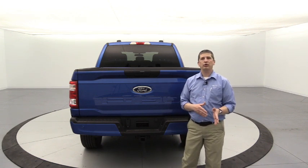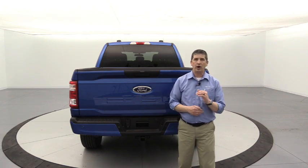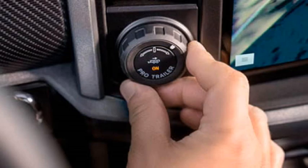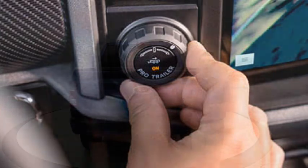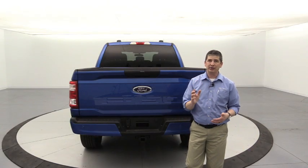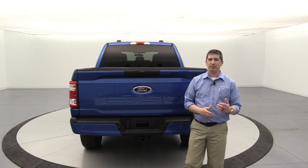And then if you order the 100A, that's going to be all the equipment that you get as part of this package. But if you have the 101A equipment group, you're also going to get the Pro Trailer Backup Assist. That is that dial. So even on an XL with the 101A equipment group, you can get the trailer tow package and get the Pro Trailer Backup Assist. That is a simple dial that you turn, using your camera, to back up your trailer like a pro.